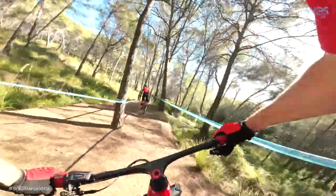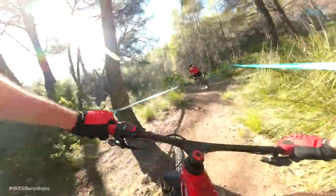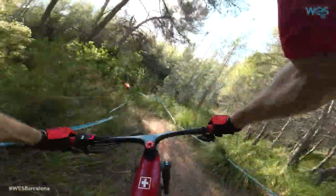Fast around the trees into a really tight right-hand turn.